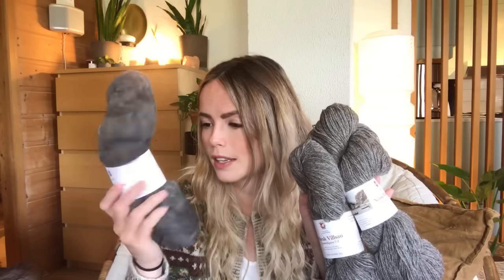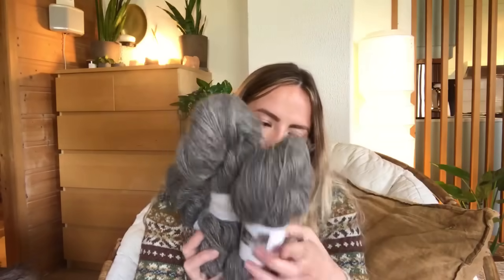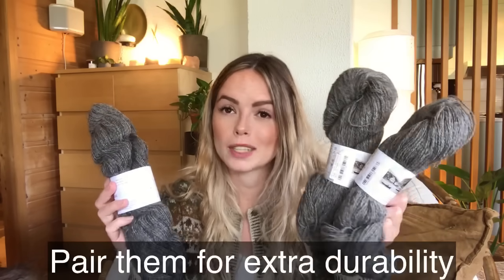So what I was going to do is I got a very thin one that is 700 meters by 100 grams. So it's a lace weight. And then I got 2 of 350 meters. So like a sock kind of. And what I'm thinking is I'll pair them together, because this is half the thickness and twice the length. I'll pair them together and make some wild sheep socks. And if they hold up well, then I'm going to spin up my fiber with the same intent. And if it doesn't hold up well, maybe I'll try and spin it a bit thicker and make a rug.